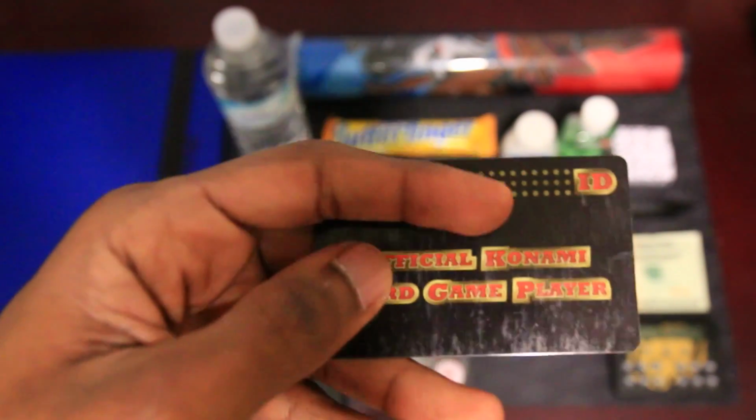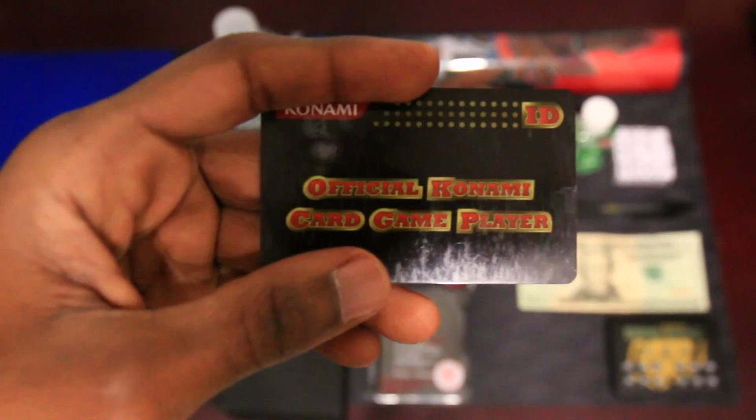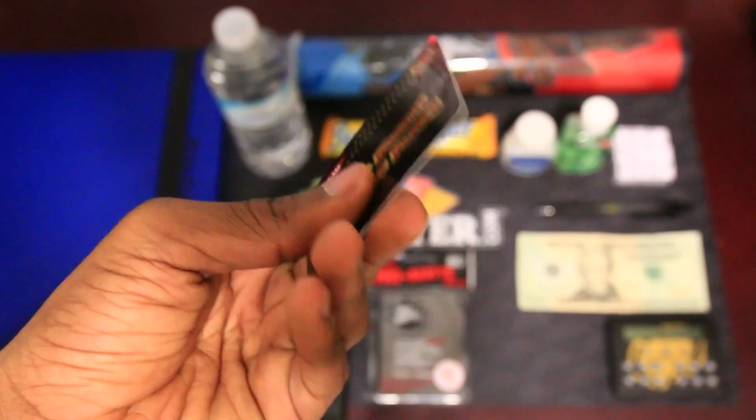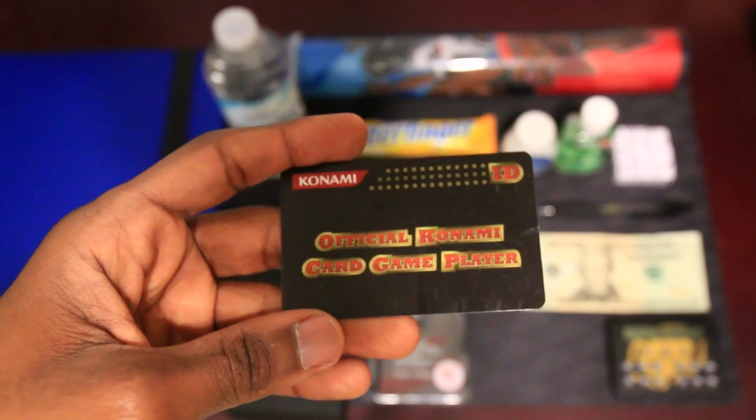Next thing is a Konami ID. This one's really old. But a Konami ID, if you already know your Konami card number, then that's really the only important thing on these. But either way, you will want to have this. It's just what you use to play in sanctioned events.